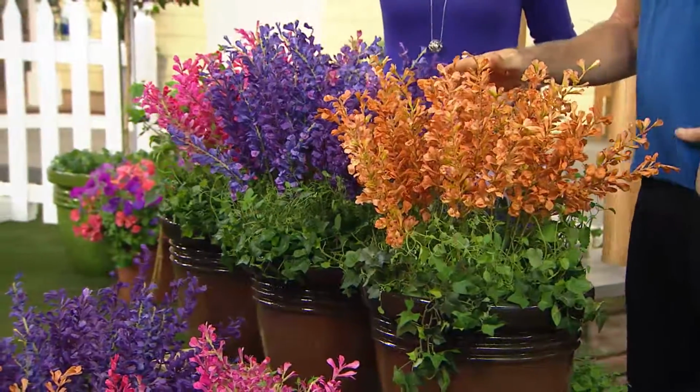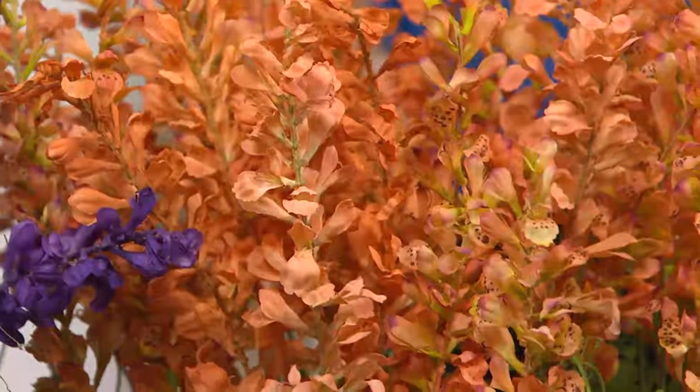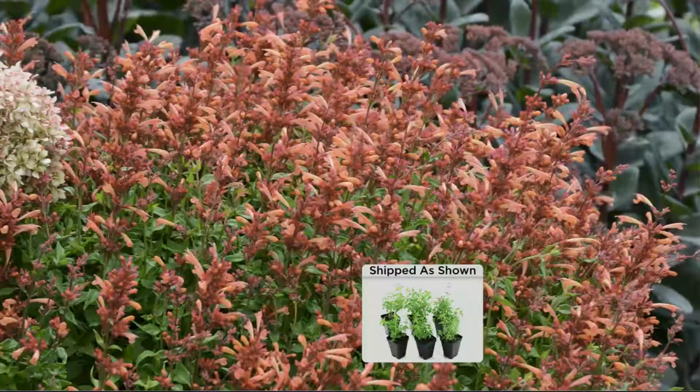What I love about this too, I feel like there's a really good balance between the foliage and the color of the flowers. It really is. And they're nice and dense. They're not leggy. You know how salvias are really beautiful, but they get leggy. They fall apart and you have to replant them every year. Plant something that comes back.